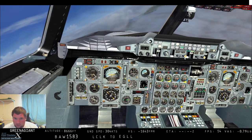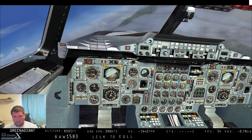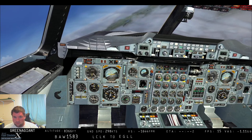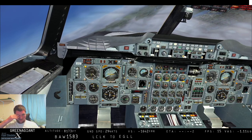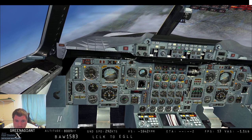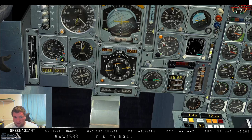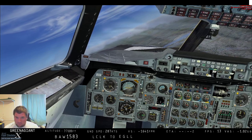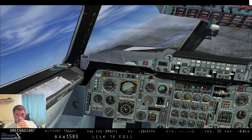I want to end up roughly on a heading of 240, which gives us a 30-degree intercept onto the ILS. And I can probably get away with keying that in now. And I'll just do it on this side just for OCD. And we can see here, so we have picked up the ILS. It's off to our left hand side. And the glide is below us, so we're still high. But that shouldn't be too much of a problem now. Because she likes to fall.